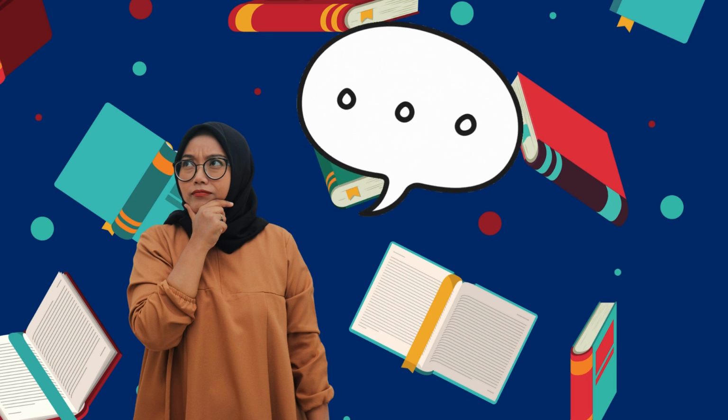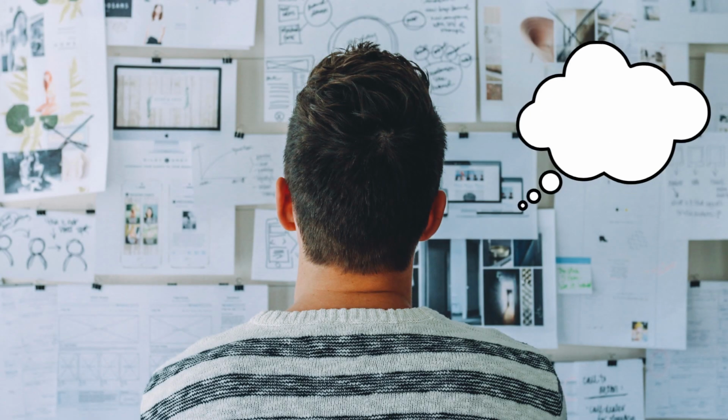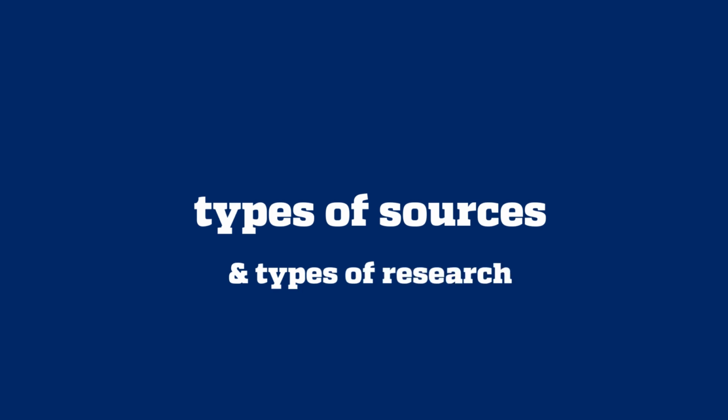But what type of resource is most likely to have the information you need? This will depend upon your research question and scope. So why does it matter what type of source you use? To answer this question, let's look at the characteristics of a few of the main types of sources you might find during your research, and the type of research you might use them for.